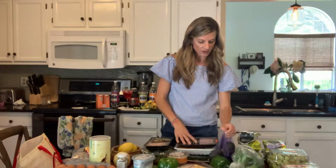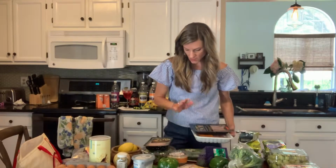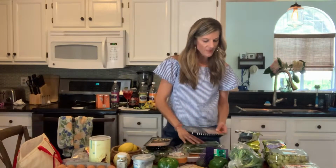Okay, oh, there's my avocados. They were hiding in here, I knew I had them. What else? The zucchini bake. Did I mention that already? I can't remember. Zucchini bake. Okay, and then just fruit.